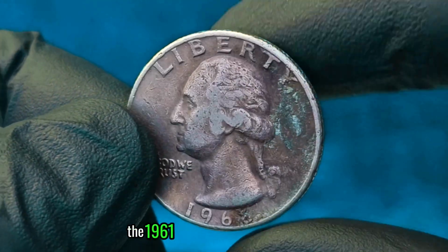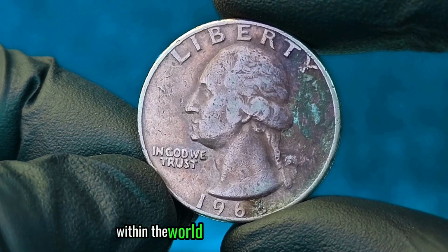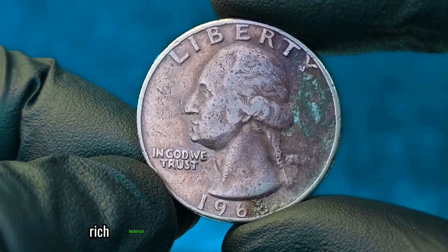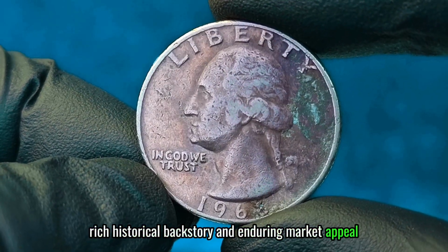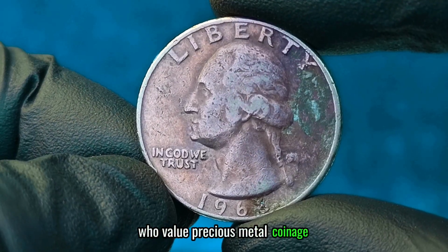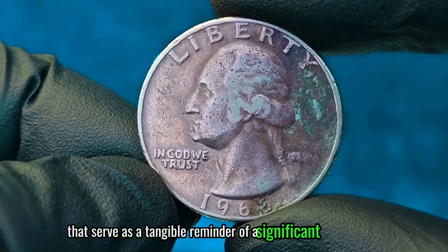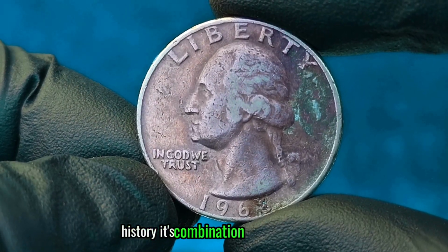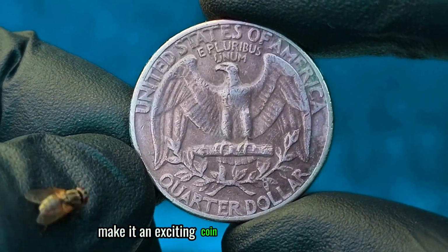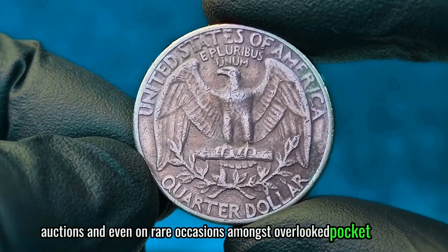The 1961 P Washington quarter dollar stands as a fascinating and highly sought-after piece within the world of American numismatics, captivating enthusiasts with its undeniable charm, rich historical backstory, and enduring market appeal. This prized treasure continues to draw interest from collectors who value precious metal coinage, early-era craftsmanship, and coins that serve as a tangible reminder of a significant period in U.S. history. Its combination of silver content, classic artistry, and increasing scarcity make it an exciting coin to discover in collections, auctions, and even on rare occasions amongst overlooked pocket change.